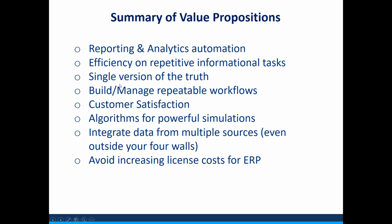The other thing is this idea of a single version of the truth. So when you go into Portus, it's always real time what's happening in Made2Manage. So you don't sit around the table saying, well, my Excel report says this, oh, I don't see that, and so on and so forth.